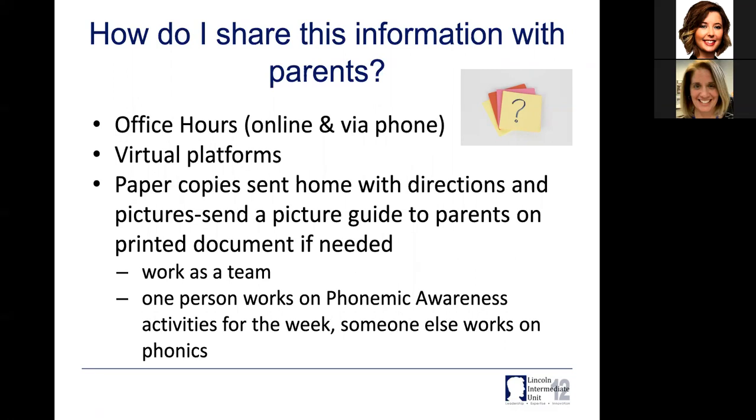Sharing this information on a variety of different virtual platforms. Your school district may have a system that is already set up that works well for your schools and families. Use it. You can share this information on Seesaw, Class Dojo, Zoom. There are many, many different ways to do that.